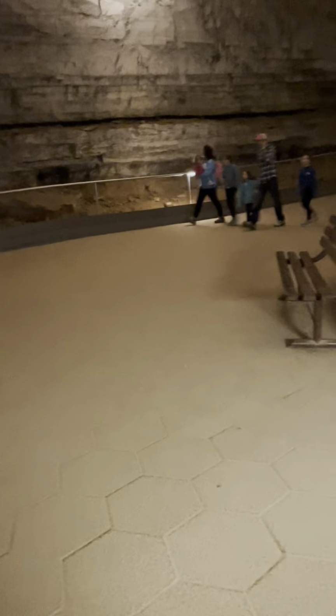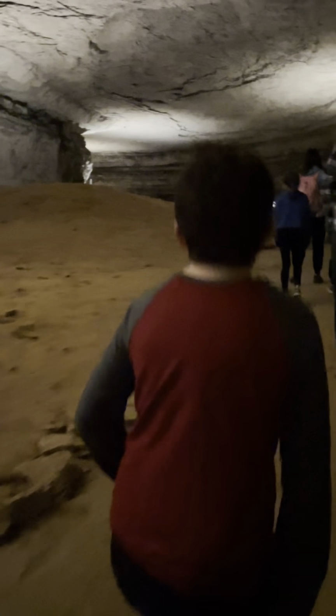Now that you have seen the expanse of the cave, we are going to be... Here we are in our last room after that one. We are going to be walking up to the area, which is... This area is just a bunch of ground-up dirt. So, yeah.